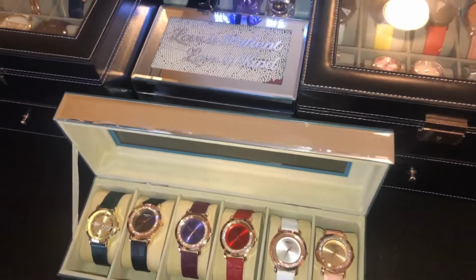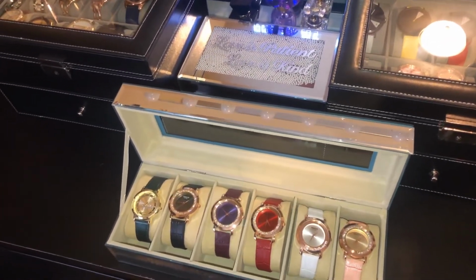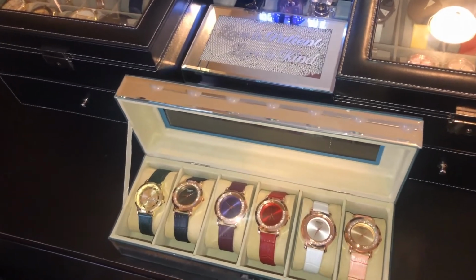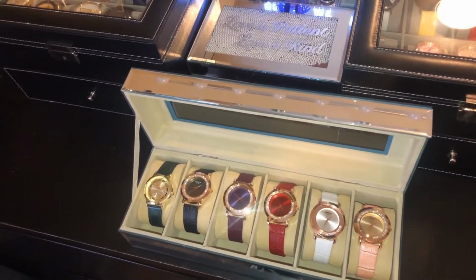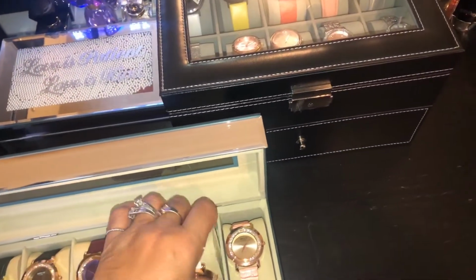So I'm like, which one? I just kind of go by feel. Am I going somewhere elegant? Am I going somewhere sophisticated? Or am I going just to run errands? Or am I going just to a doctor, but I want to look cute? So I kind of go by feeling and the reason of where I'm going.